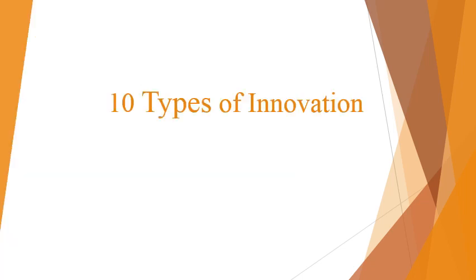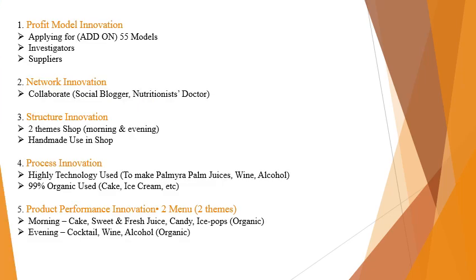And let's continue with the ten types of innovation. For the first thing, profit model innovation. We will apply an add-on amount model and create packages, like combining a drink and dessert. And we could provide other kinds of packages that would reduce the cost for the customer.